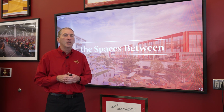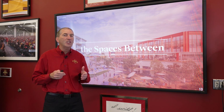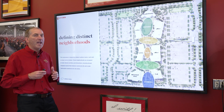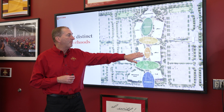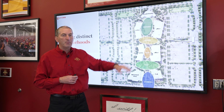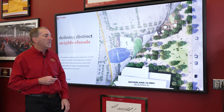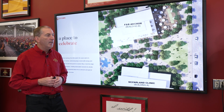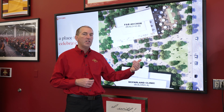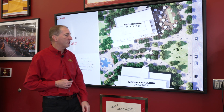So now let's go in and look at the spaces between the buildings, because that's just as important as the buildings themselves. And Goldenrod has done an amazing job of laying this out in a way that connects each of the areas through what they call celebrate, play, shop, gather, and ultimately perform. And as we go into those, we want to show just a little highlight of what that will look and feel like.